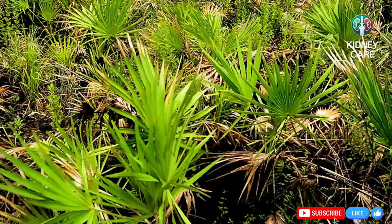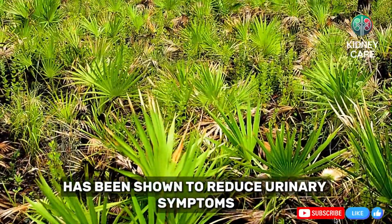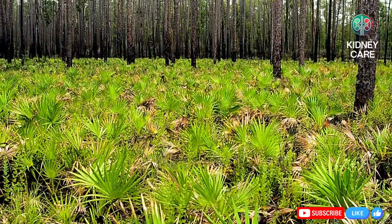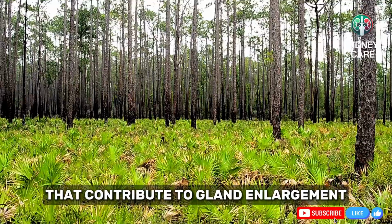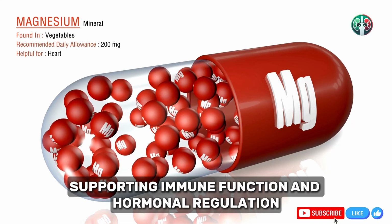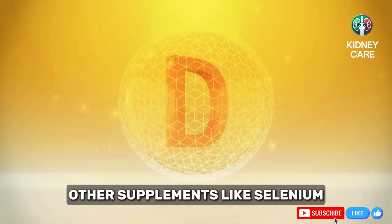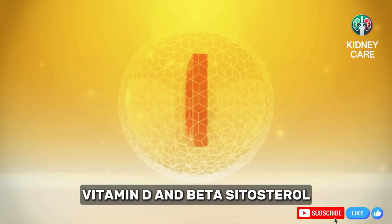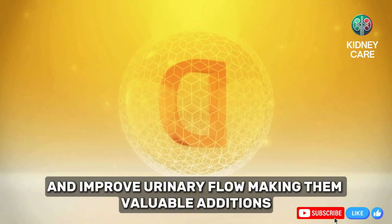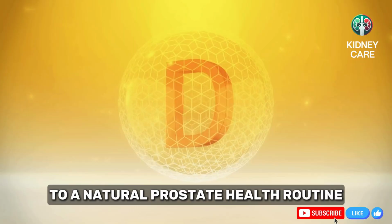Certain supplements specifically target prostate health, providing nutrients that may be difficult to obtain in sufficient quantities through diet alone. Saw palmetto, for example, has been shown to reduce urinary symptoms caused by an enlarged prostate by inhibiting hormone imbalances that contribute to gland enlargement. Zinc is another vital nutrient for prostate health, supporting immune function and hormonal regulation. Other supplements like selenium, vitamin D, and beta-sitosterol have been found to reduce inflammation and improve urinary flow, making them valuable additions to a natural prostate health routine.